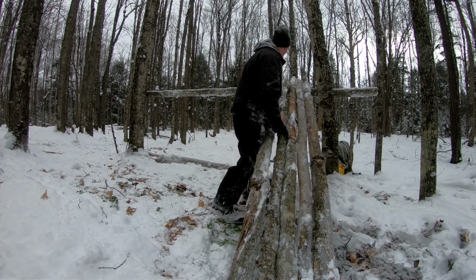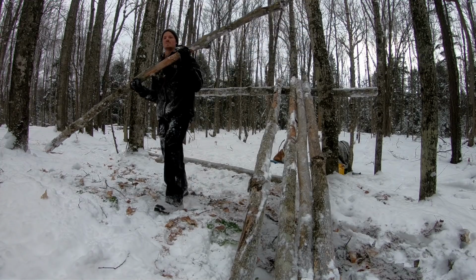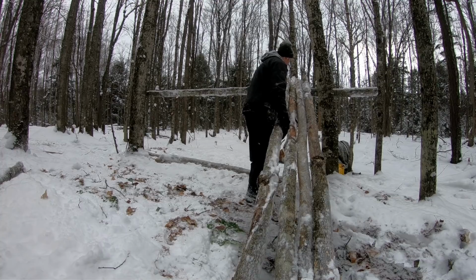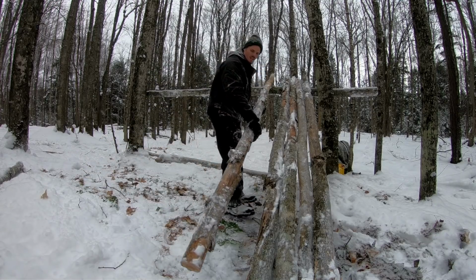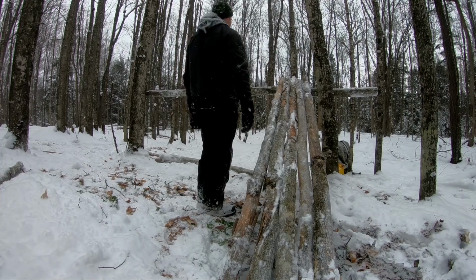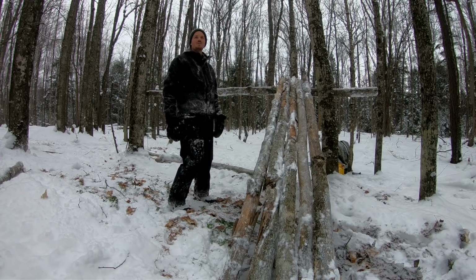This log ain't gonna do. Too messed up. Well, we've still got a ways to go. We need more trees.